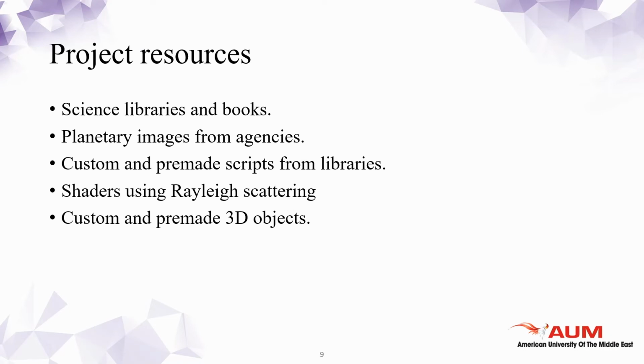Our project resources are composed of science libraries, books, planetary images from space agencies like NASA, custom and pre-made C# scripts, shaders based on Rayleigh scattering, and custom and pre-made 3D objects.